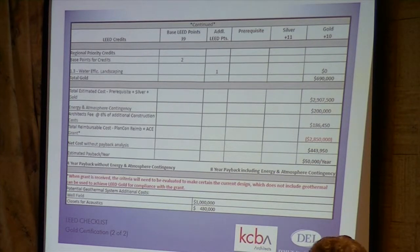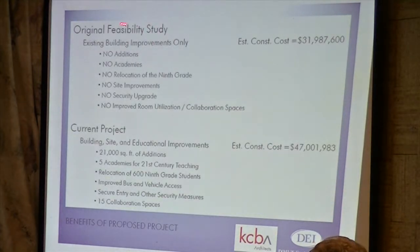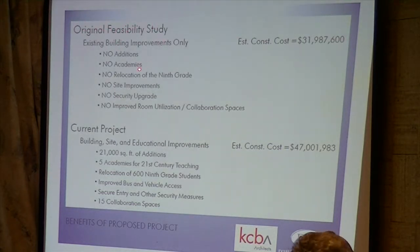Thank you. If there are no more questions, we can just go to the last slide. I just want to point out one final thing. You'll see here, regional feasibility study. The regional feasibility study didn't include additions, didn't include a caddy concept, didn't include relocation of the ninth grade students, had no site improvements included, no security system upgrades, and no improved room utilization, which we are in collaboration spaces. It wasn't a design for the 21st century educational system.